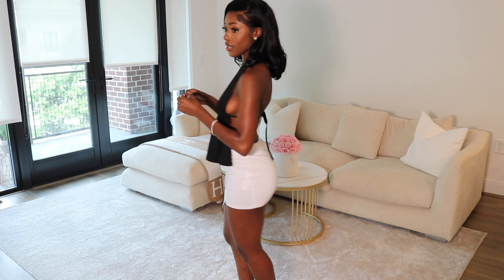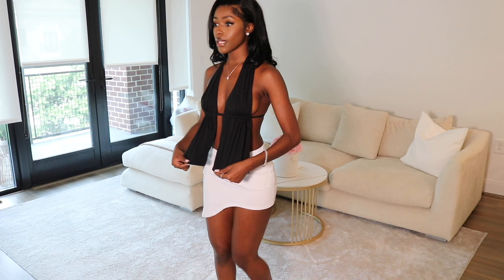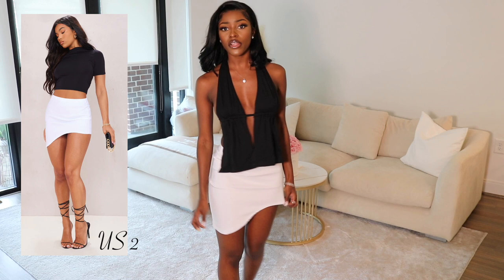All of the back is exposed, but I really like this one and how simple this is. I wouldn't only wear this on vacation. I feel like I would wear this just during the summer in general, but it is a little bit on the thinner side and I do recommend probably steaming it before you wear it out. The skirt is a little bit short and I really picked this out because I felt like the asymmetrical curve to this was really cute.